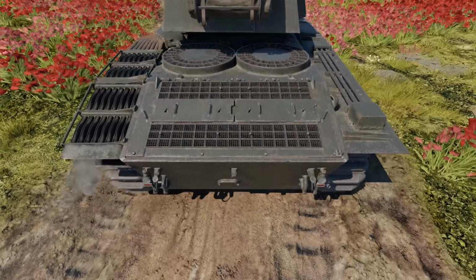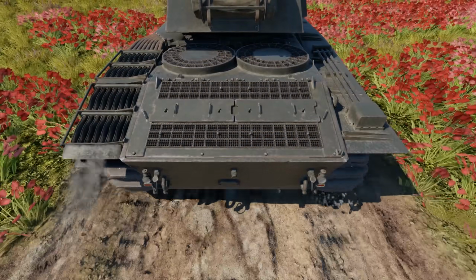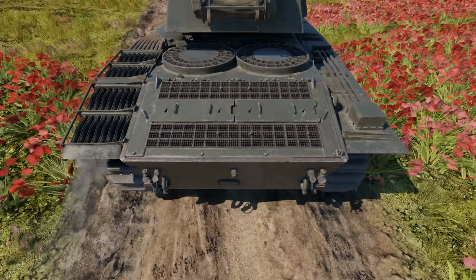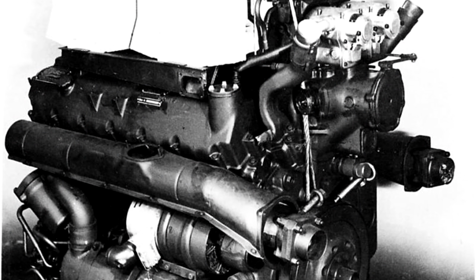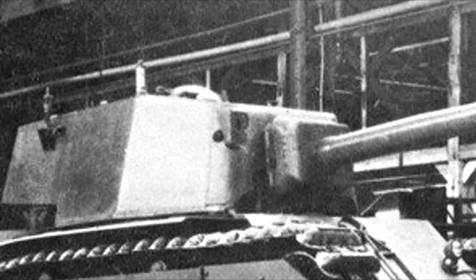The power plant for this new tank would also change, no longer utilizing the planned 500 horsepower Talbot engine in favor of the German HL-230. As hull production had already started prior to several of these changes, some of the early production hulls would be retrofitted with the improvements. As I alluded to earlier, the real changes to this design become apparent when we look at the turret, which was entirely different from the 75mm design.